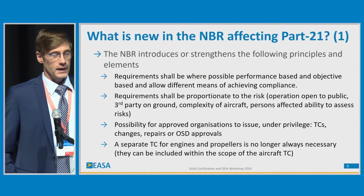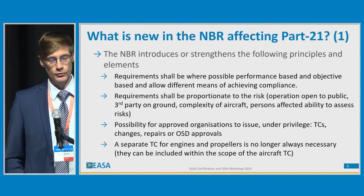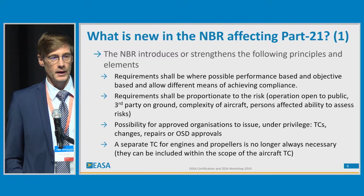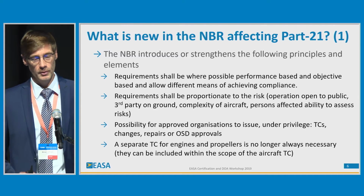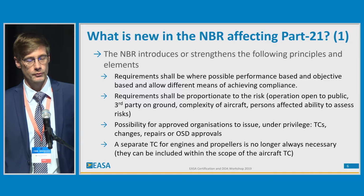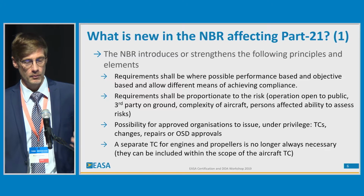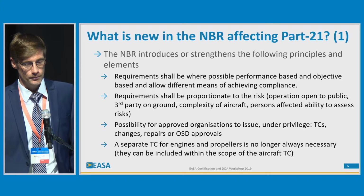On this slide and on the next slide, I would like to give you some ideas of why we need to change Part 21. The first two are related to our toolbox. If you compare the old basic regulation and the new basic regulation, it strengthens two important elements that we can use for our future rulemaking, which is a requirement that we should be, where possible, more performance-based and more objective-based, and also allow different means of achieving compliance with the regulation.